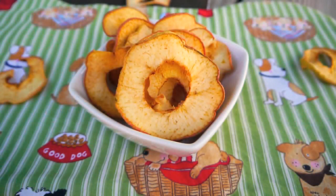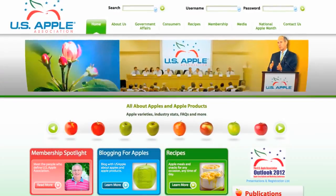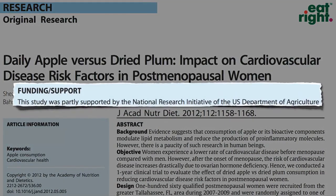Daily dried apples versus daily dried plums, impact on cardiovascular disease risk factors in postmenopausal women. First thing I thought was, the study funded by the U.S. Apple Association or the International Prune Association? I could bet what the results would be, but turns out neither. Just our taxpayer dollars hard at work. Great. So what'd they find?